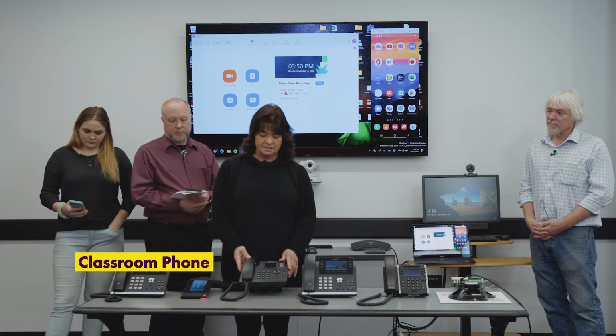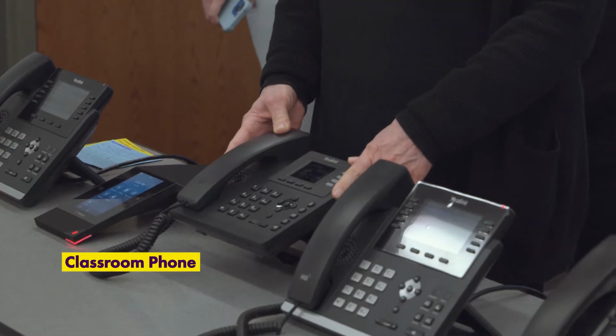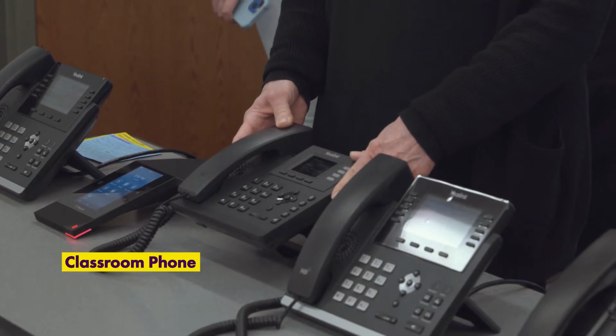The next phone I'm going to talk about is a Yealink T33G. And this will be replacing the classrooms, hallway phones, and a lot of the maybe less used phones on campus.